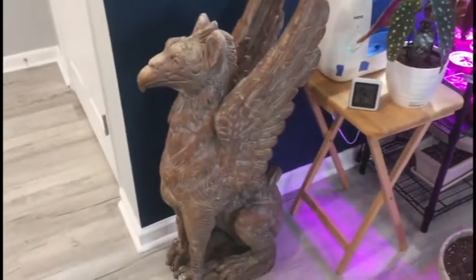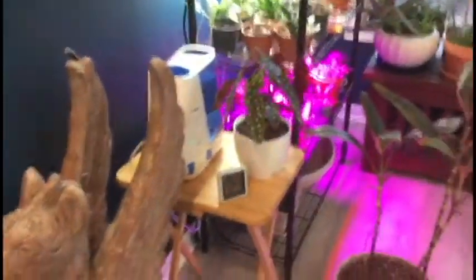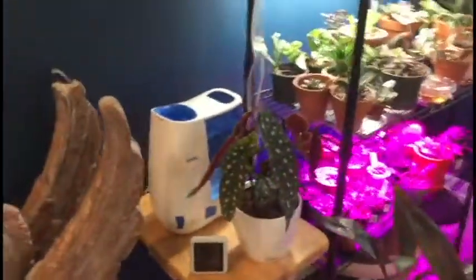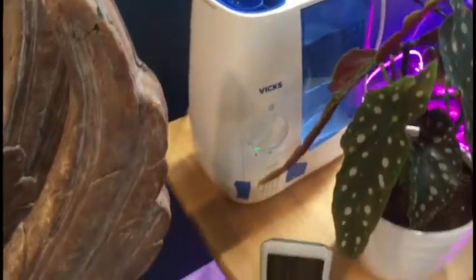And this is the pair, the other griffin that goes with the one that's outside. This is his sister, Weirith, and she guards my plants. And so I have my plants here. I have a smaller humidifier, and this is actually a warm mist humidifier. It's like a Vicks for when you're sick kind of humidifier.